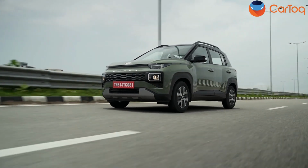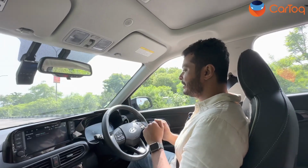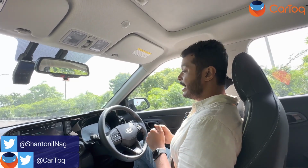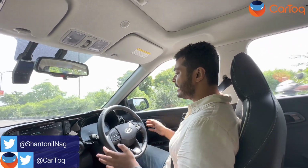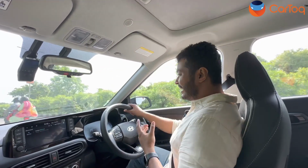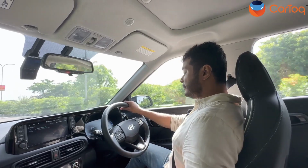Now we are recreating a slow-moving traffic situation. Now we have come to a complete stop. I have just lifted my foot off the brake pedal and it has started moving. So the crawl of the Exter is quite strong as well.